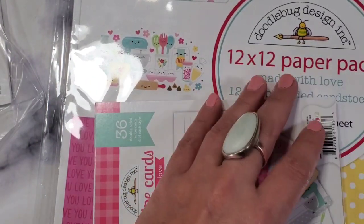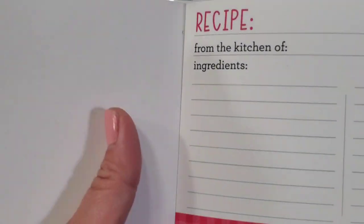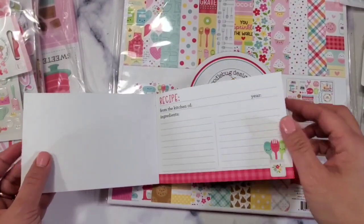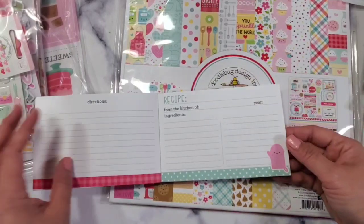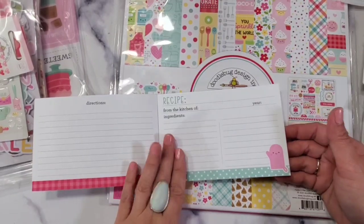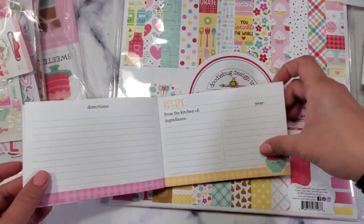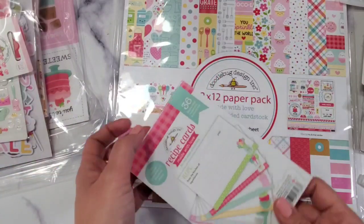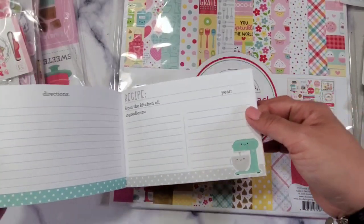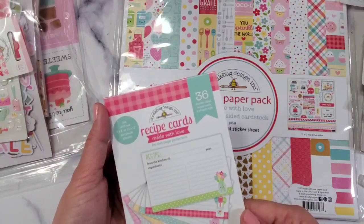Thank you so much, Michelle. Oh my goodness, this is so much. How perfect is this recipe book? You guys, if you have those 6x6x4 mini albums, if you want to make your recipe like the Project Life mini albums that you find, this would be absolutely perfect. I think I'm gonna get some more so I can use this for my life. You have 36, so maybe I'll get two more of this. And if you bought the stamps, wow, this would be amazing.